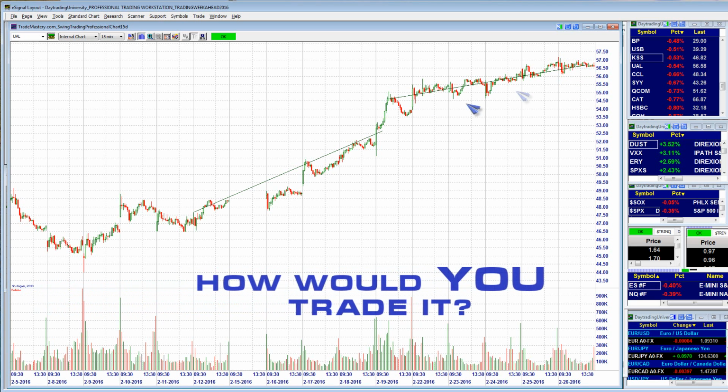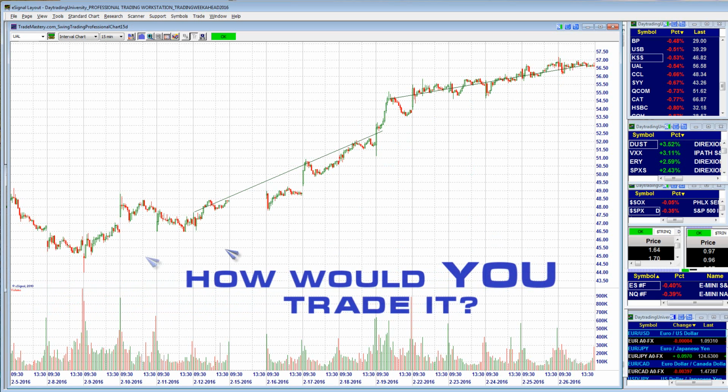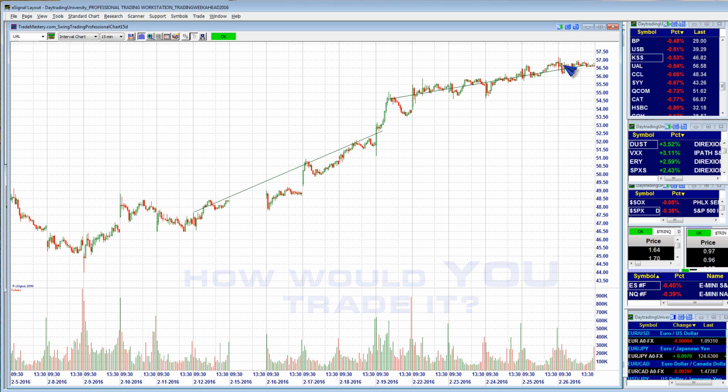Where would you trade it? It makes sense to trade. It's gone from 45 to 57, so a nice 12-point run. But the question is, how could you make money from this chart? Where would be a likely sensible place to get in for a long? So those are three to keep on the radar for this upcoming week.